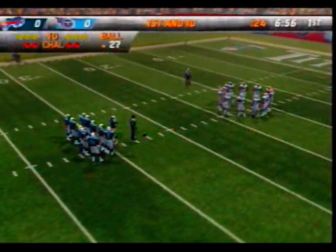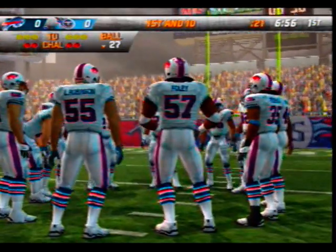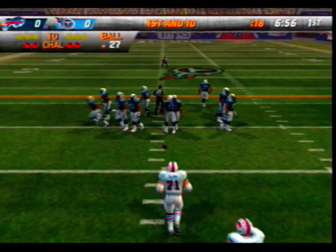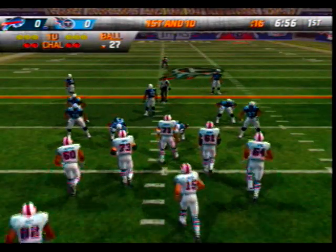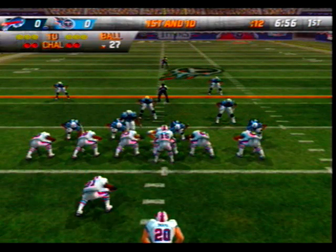So, John, we expect a lot of big plays in today's game with two of the best offenses in the NFL having at it. The thing about both these teams is they're not just one-dimensional. If something doesn't work, they make the adjustment and they come at you in another way. I'm looking for lots of big plays in this one.